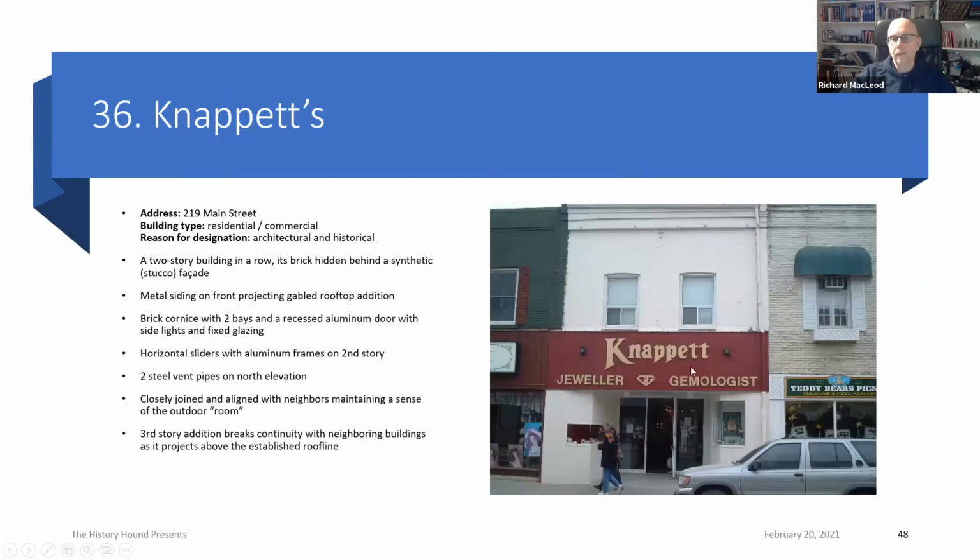Nappett's is next door. Again, as long as I can remember, he's been there. Two-story, metal in front. It's joined with the other buildings, so it was shoved in there. It's all part of one complex, all same level roof.